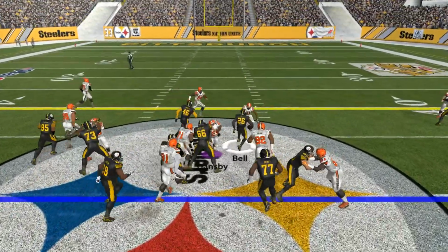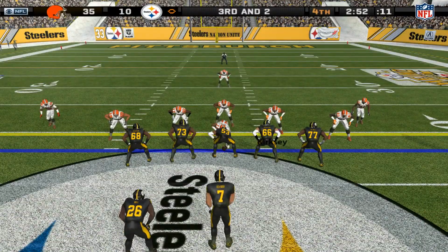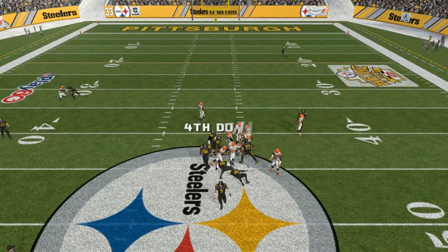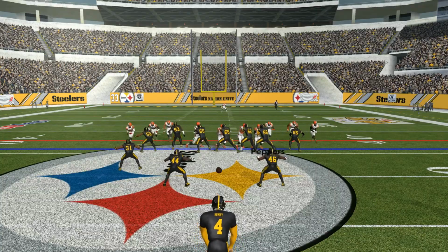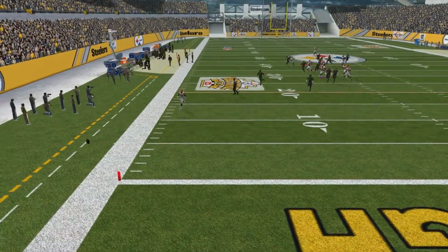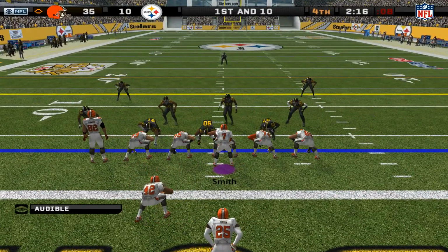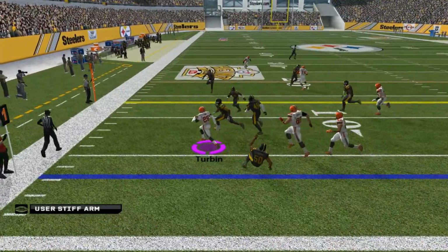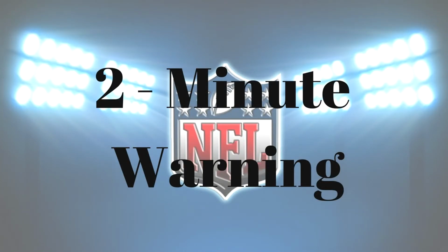And again, it's given to Bell up the middle for an 8-yard gain. 2 yards to go for the first down. And a wide receiver screen to Jacoby Jones is stopped in the backfield. That brings on Jordan Berry to try to pin the Browns deep. And he does it inside the 5-yard line at the 3. Now Smith hands off to Turbin, runs the left side, and is out past the 5-yard line. And that brings us to our 2-minute warning.